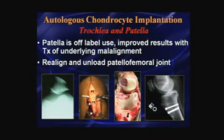The patella is an off-label use, but with realignment, with addressing the copathologies in the knee, the results are very much improved. So here's a patient with patellar subluxation, and although there's kissing lesions in a 28-year-old patient, adding the anteromedialization of the tibial tubercle at the time of the ACI certainly greatly enhanced the likelihood of success.